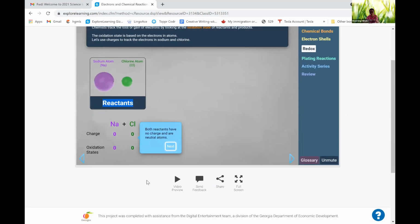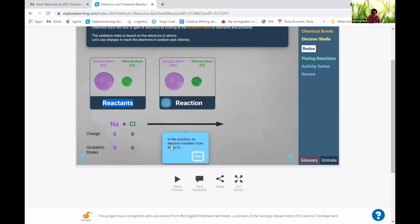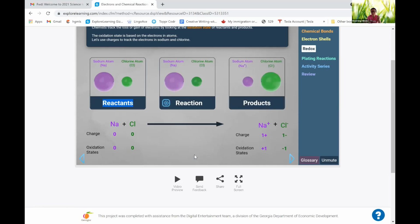First, we need to look at the charge. To keep track of which one is losing or gaining electrons, let's take a look at the starting situation. None of them have any charge or oxidation state. Oxidation states are really just the charges attached to the atom. So in the beginning, every atom was neutral. But they're not stable. They're not really happy. So they're going to carry out a chemical reaction where they're transferring electrons. When sodium and chlorine meet each other, they're going to be super happy, undergoing a redox reaction. So the product is our final material that's being made through this reaction.